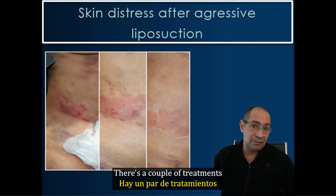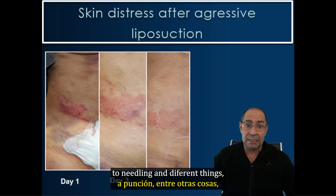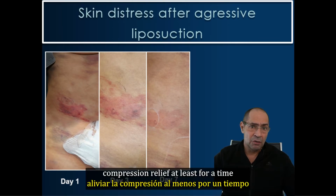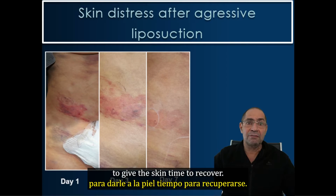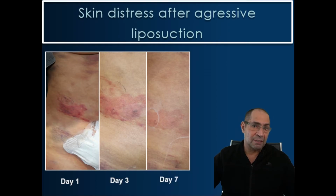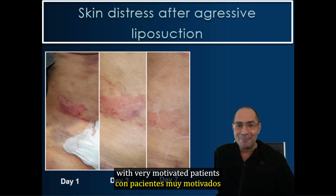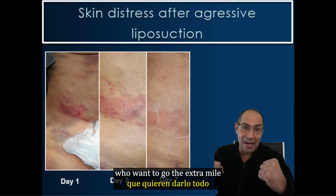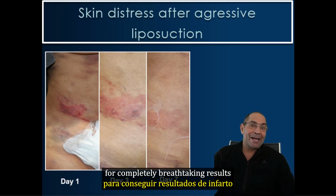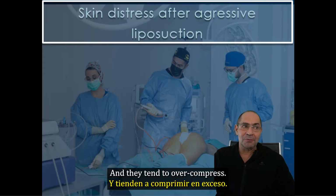Vascularization damage. There's a couple of treatments that we find very, very effective, going from hyperbaric chamber to needling and different things. But I think the most important part is compression relief, at least for a time, to give the skin time to recover. Most of these things with good and forthcoming treatment do recover. Why is that important? Because on one hand, we are specifically blessed with very motivated patients who all want to go the extra mile for completely breathtaking results. But we have to understand, too much of anything is not good, and they tend to compress.